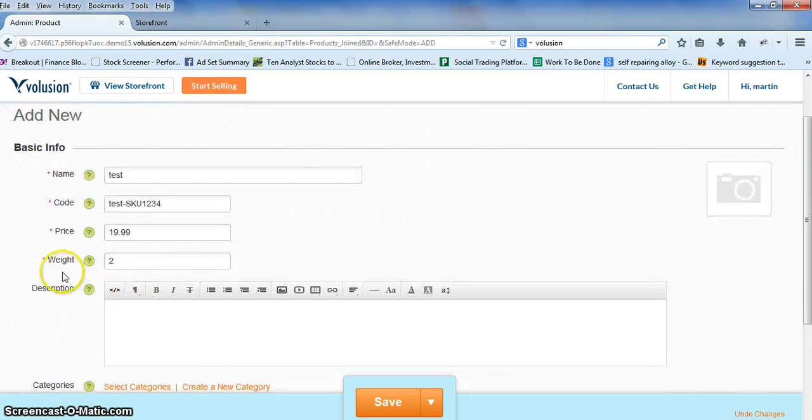Now the weight is needed in here, and there's a few reasons. You can put 0, of course, that's estimated free shipping all the time, or 2. The 2 basically, or any number, is how much the product actually weighs. With weight it automatically calculates the shipping cost at the end if you have UPS, FedEx, or USPS service. It connects to their API that pulls your rates directly. So if you decide that you need to charge shipping for, let's just say, 40 pounds plus, then you can designate for the Volusion system, and it will automatically accurately calculate the shipping cost for you.